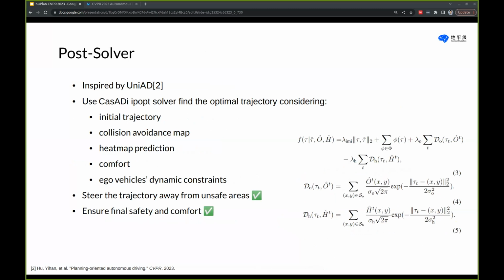Then we utilize a post-processing solver to consolidate the above information and refine the final planned trajectory. Inspired by E2EAD, we use the CasADi IPOPT solver to find the optimal trajectory considering the initial trajectory, collision avoidance map, heat map prediction, comfort, and the ego vehicle's dynamic constraints. This type of solver steers the trajectory away from unsafe areas and ensures the final safety and comfort.